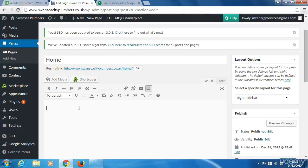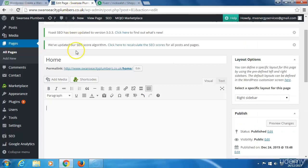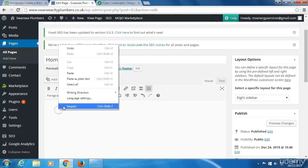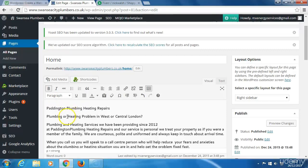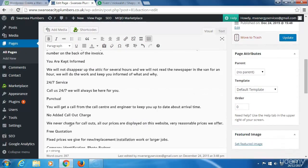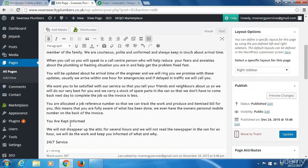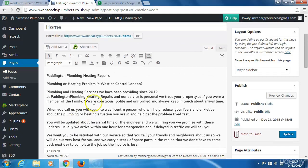Basically, you can either write the content yourself, or I go to Fiverr and have things like write an article, 400 words. I've downloaded this. I've copied it. And now I'm going to paste it in. So we've got the first bits of information. Looks a bit boring because there's no pictures in there. But basically, that's the start.